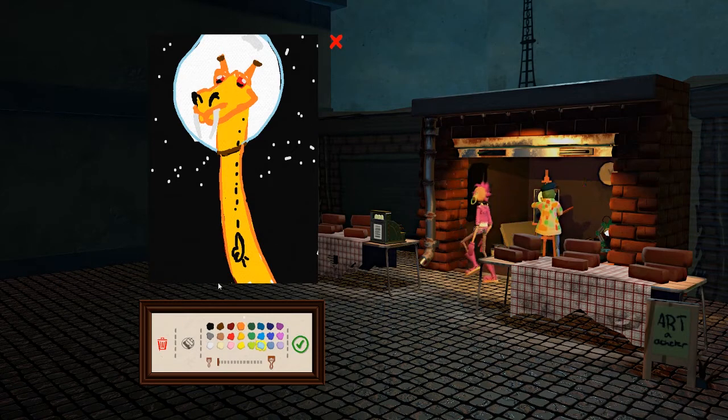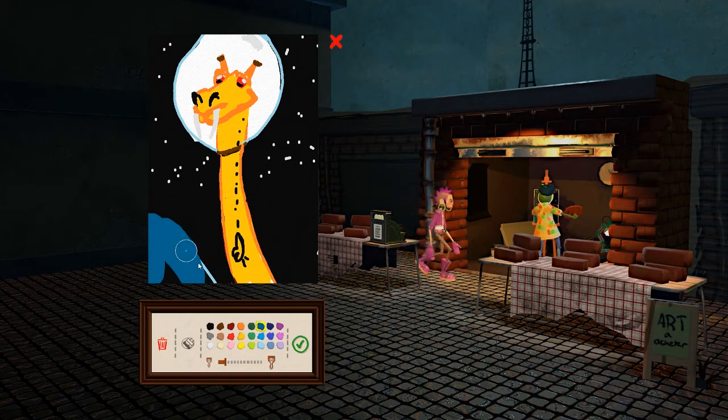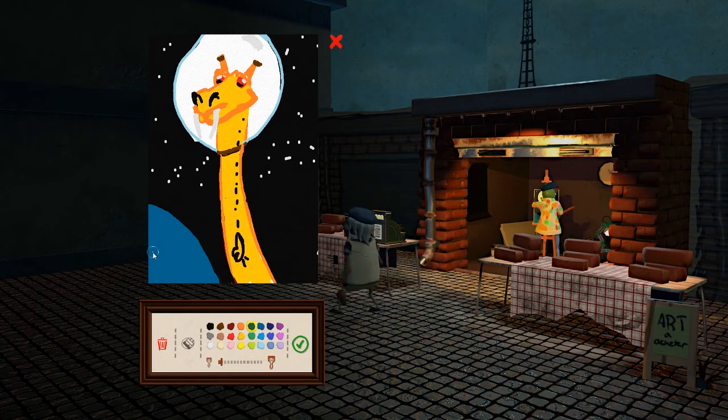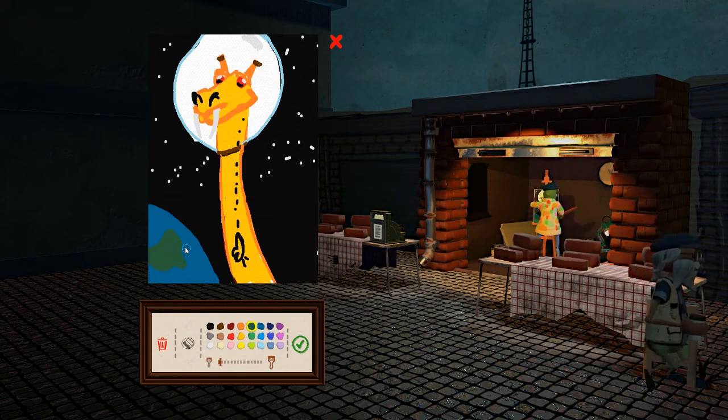And then off over here, we're gonna paint the planet Earth. So we do that. And we're gonna grab some green. And we're gonna make Earth look real mighty fine here. So we'll start by putting in the old USA. And we're done. That's the Earth. Let's add in some clouds.